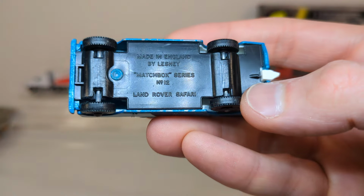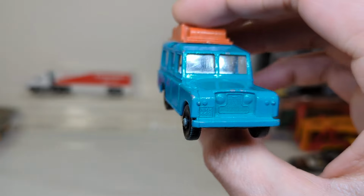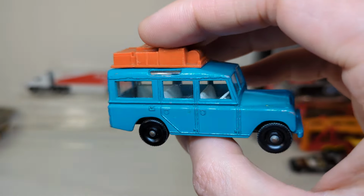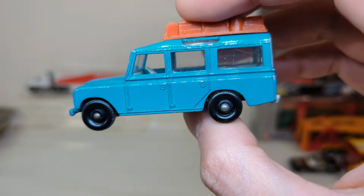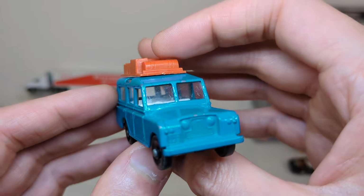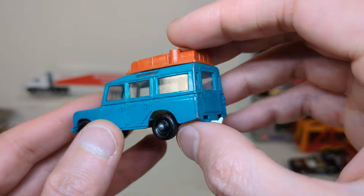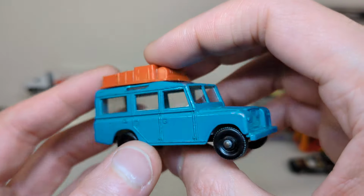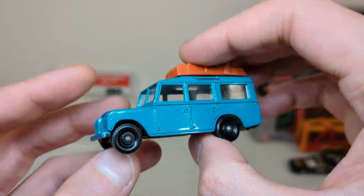I got this Lesney also, Land Rover Safari. So I mentioned this guy, he has these trays with Lesney cars in them that are not mint, but near mint. Last time I bought a green station wagon from him. This time I went through it and I found this one, which is in great nick. And usually when you find these, they are missing the paint, they are missing the top part, and there's all kinds of stuff wrong with them. So for 5 euro to find a really good example with the luggage still on there, yeah, I was not going to leave that behind.